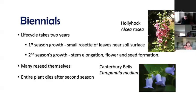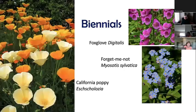But the great thing about these is they do reseed themselves, and if you have them for a couple of years, then you're going to have some plants that grow. You'll have some that are in first year growth, and some that are in second year growth. A couple of examples of this are the hollyhock and the campanula. And again, this one, I just love the Canterbury bells. And you can get them continuous.